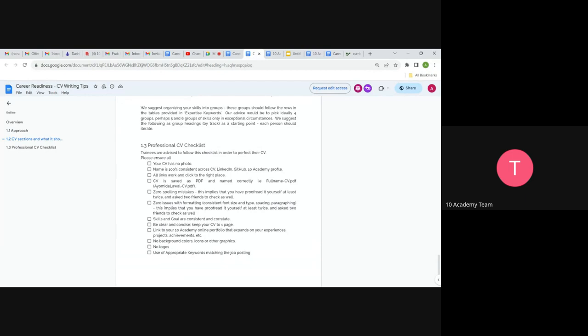To check your spelling mistakes, you can employ Grammarly. After this call, I'm going to share the link to Grammarly. You can install it on your PC and on your mobile, so you can always check for your mistakes. After writing your CV, it is advisable to use Grammarly to check if there is any spelling error.